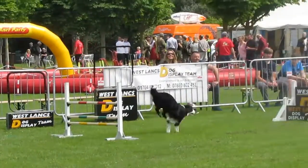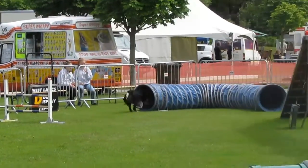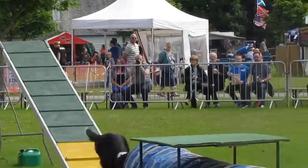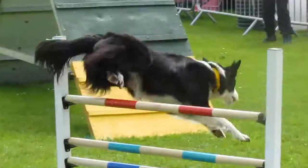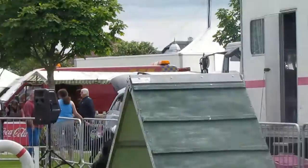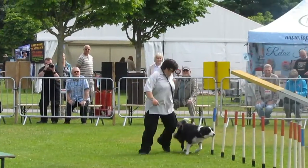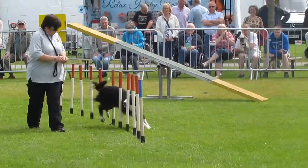The Border Collies are the speed merchants of the agility world. And see, Ben is so fast that Wendy doesn't have to run after him. That's because he's well trained. Tight corner there, big A-frame. Oh, on the seesaw there. We know this is not crufts. We're not perfectionists.